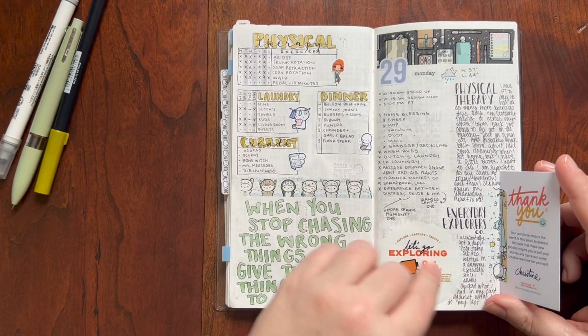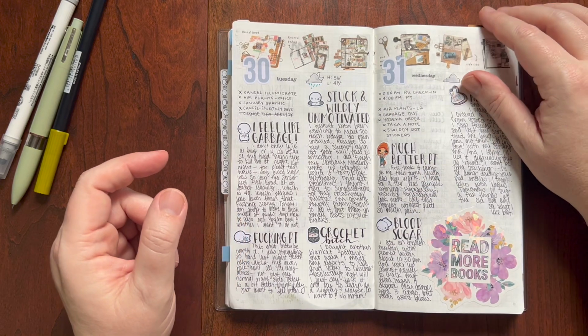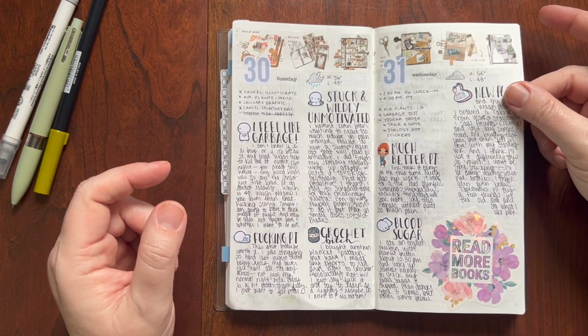I got some Everyday Explorers Company stamp stuff, so I've talked about that. Talking about other things.